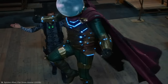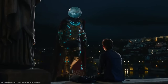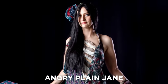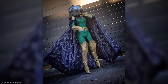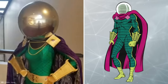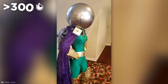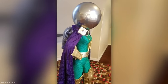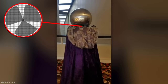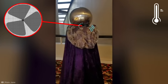Mysterio's powers largely rely on tricking the eye, so it only seems natural that a master of illusion should take on this ambitious costume. Otilli Murray, also known as Angry Plain Jane, created her own female version of Mysterio, fishbowl head included. Adapted from several comics and iterations of the character, Otilli's otherworldly cosplay took over 300 hours to put together. The bodysuit was hand-painted with Mysterio's diamond pattern, and Otilli installed a fan into the back of the helmet that constantly funnels in fresh air and keeps the back of her neck cool.